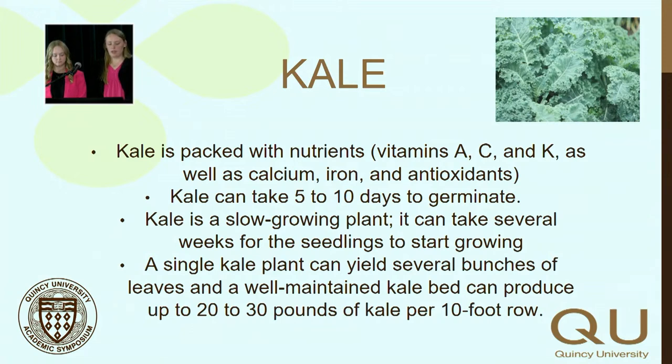A single kale plant can yield several bunches of leaves, and a well-maintained kale bed can produce 20 to 30 pounds of kale. On the screen is a picture of some nice kale.